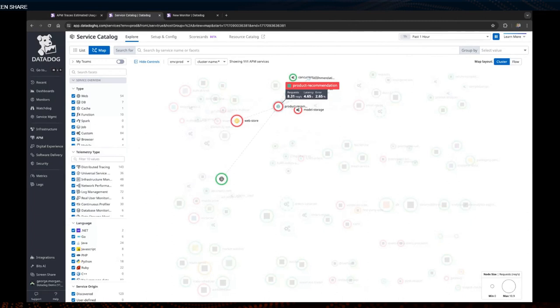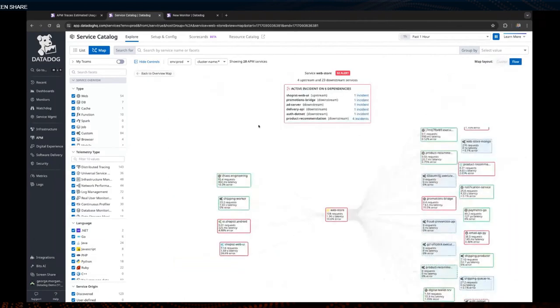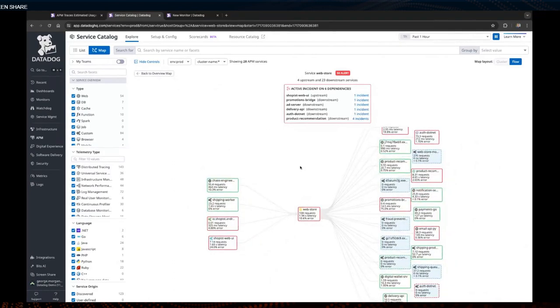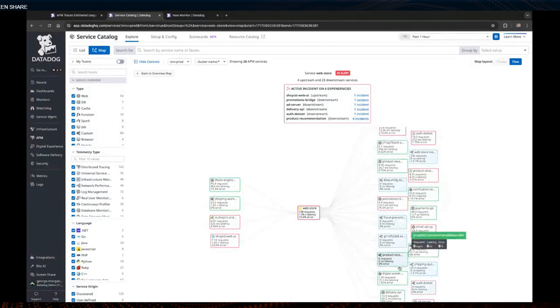So say, for instance, we wanted to isolate just the traffic of the web store. If I click on the web store and click on inspect, it's going to remove all that other information from that service map and just hone in on that particular web store. The web store is going to show me all of the different upstream services, as well as the downstream services. And then it's going to give you information on any active incidents associated with the web store.